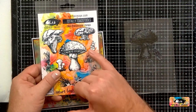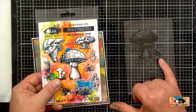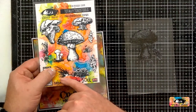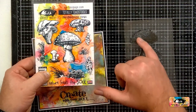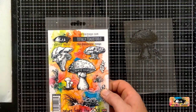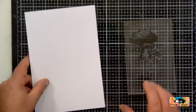I don't know, but I'm using this big one. And I'm also going to stamp some of the little stones as well. I'm cheating this bit here. I'm not stamping that. I've already stamped the grass in green, but I'm just doing these ones in black, okay? So let's move that to one side. Don't want to ruin that. Piece of card, which I have here.